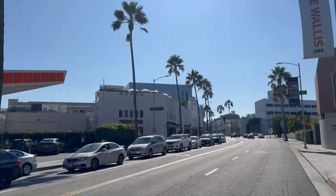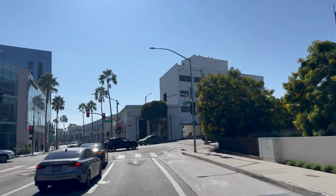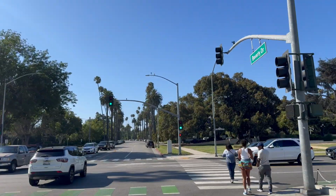There's some of the most expensive gas in the world right there. I think last time I looked, it was about $8 a gallon. It's one of the very few gas stations left in Beverly Hills. I believe that might, in fact, be the only one in Beverly Hills.